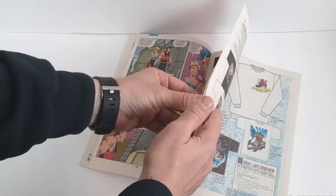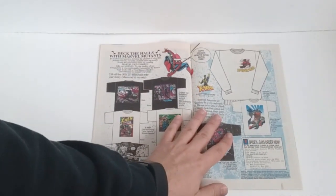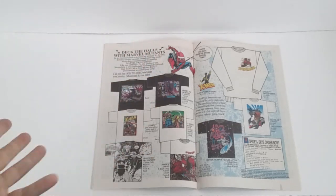Now let's see if I can turn a page. Right now my fingers are just arthritic. The arthritis is killing my fingers today. I'm having a hard time. Everything's like moving through molasses, so pardon me with that.